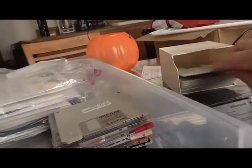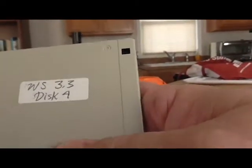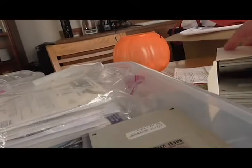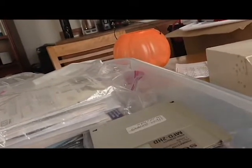Looks like, I don't know if it's WordStar. Yeah, this would be WordStar 3.3, and it has 5 discs. Never used that version of WordStar before. I don't know if I've ever used their version of WordStar, to be honest.